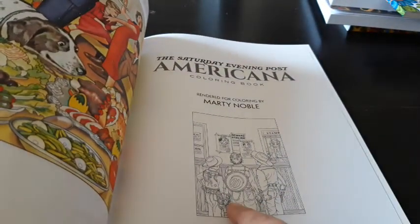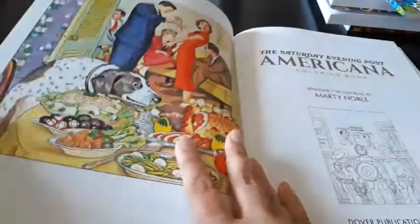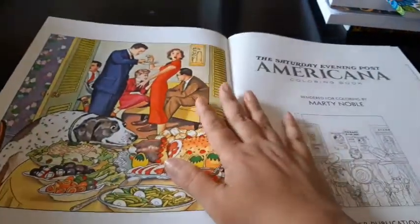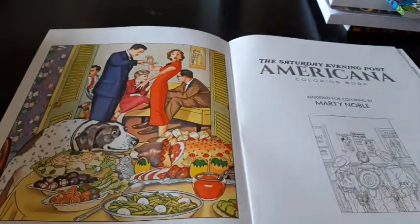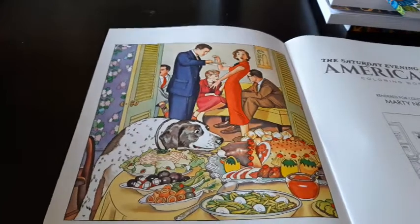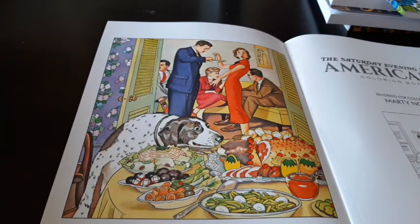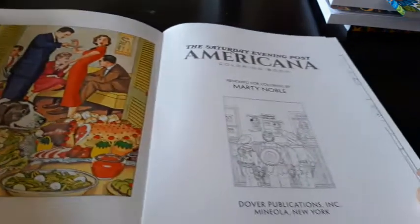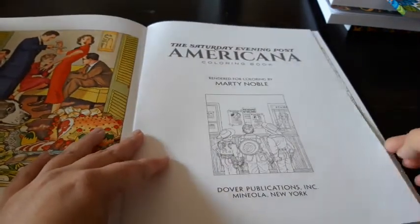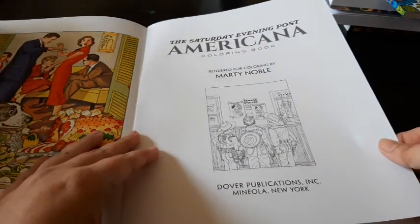Rendered for coloring by Marty Noble. So that's good. So at least we know who the illustrator is. This is a colored sample page. And it's looking very beautiful, but I doubt if I will be able to ever color like this. But it is an interesting scene. And here are some kids dressed as cowboys.